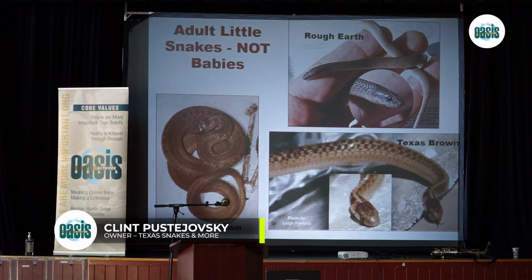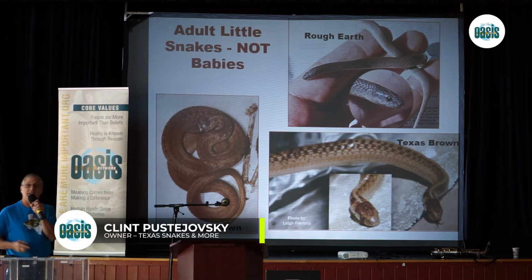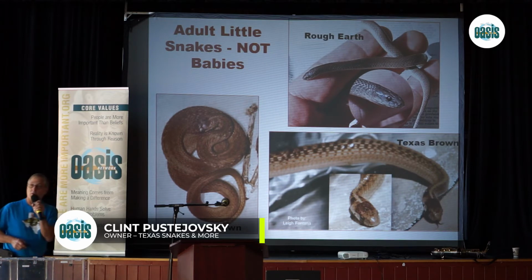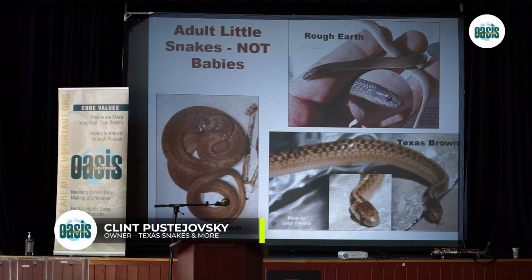These are little snakes. They're common. These are your friends. If you're a gardener, these guys eat slugs. Slugs eat your plants. They eat termites. Termites eat your buildings. And they eat earthworms. Earthworms can be good, but they eat earthworms, slugs, and termites for most of their diet.